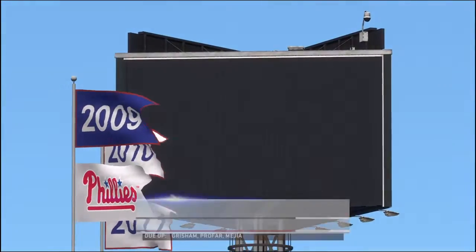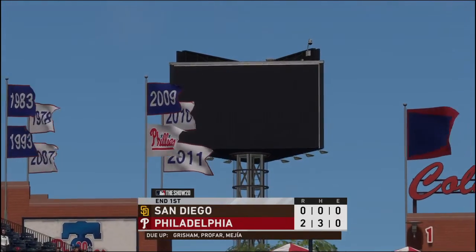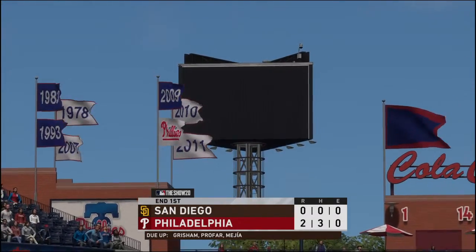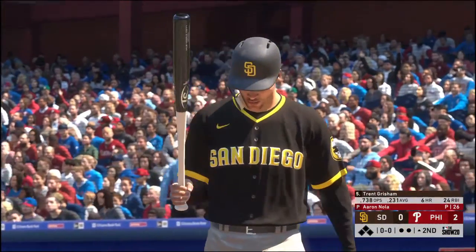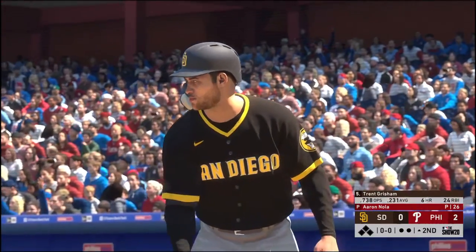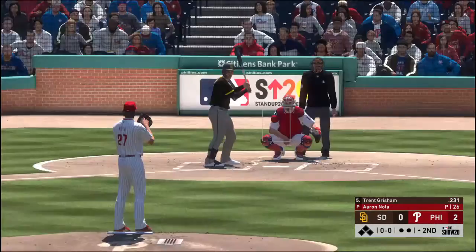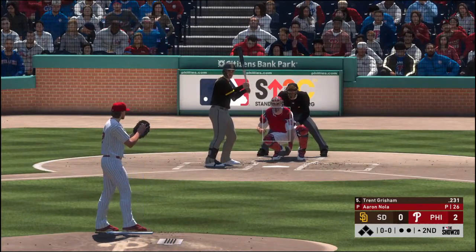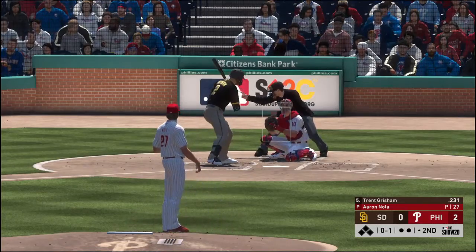So 2 runs on 3 hits, no errors, and 2 men left on base. On now to the top half of inning number 2. Philadelphia is on top 2-0. Now at the plate, Trent Grisham, as it'll be 5, 6, and 7 due up to kick off the second inning. Hey, we're still in the early stages in this one. They're only down by a couple of runs, but it's really key for this leadoff guy to try to get on and get a big inning started.